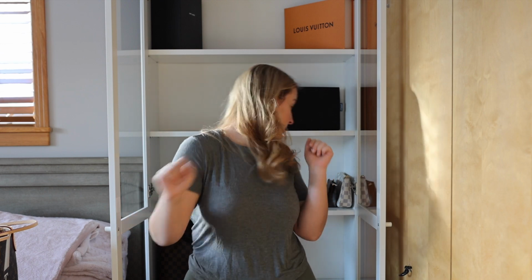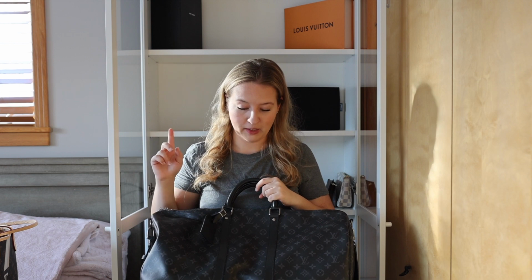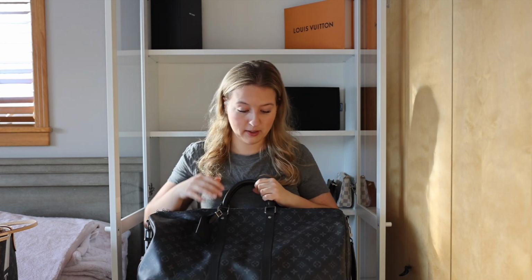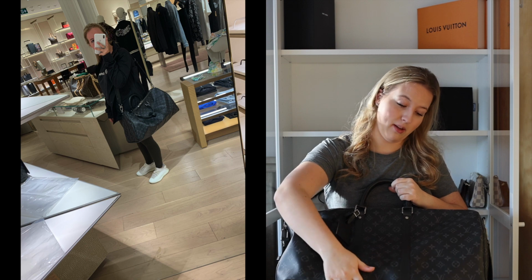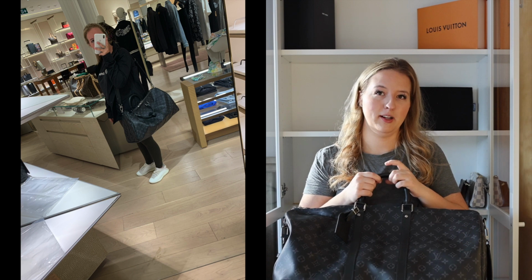So, getting back into it, because I definitely got distracted there, we ended with the Alma BB, and next came my Keepall. I had gotten the Alma BB. I loved the Damier Ebene. So I was like, okay, I'm gonna go get a Neverfull GM Damier Ebene. It's gonna be great for travel. And I got this Keepall that is none of those things except for good for travel. I put it on and I love it.